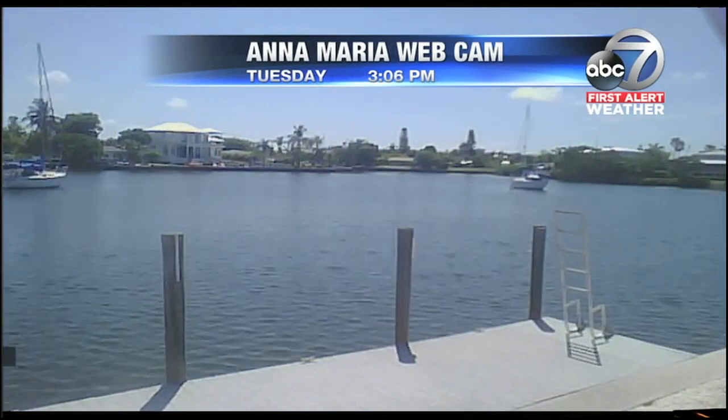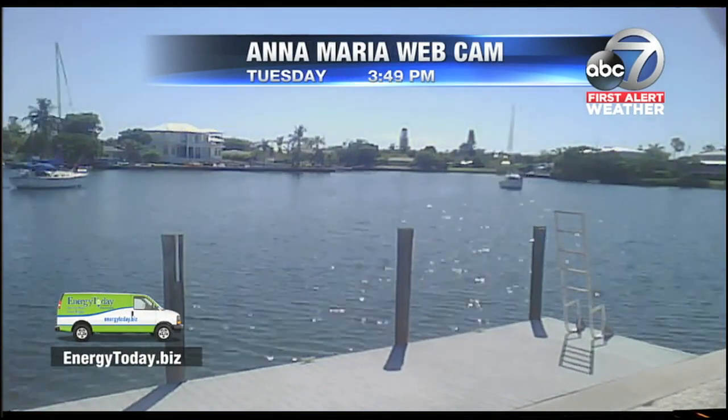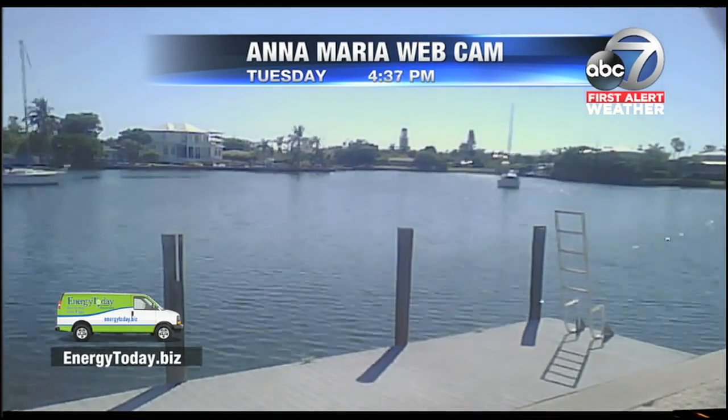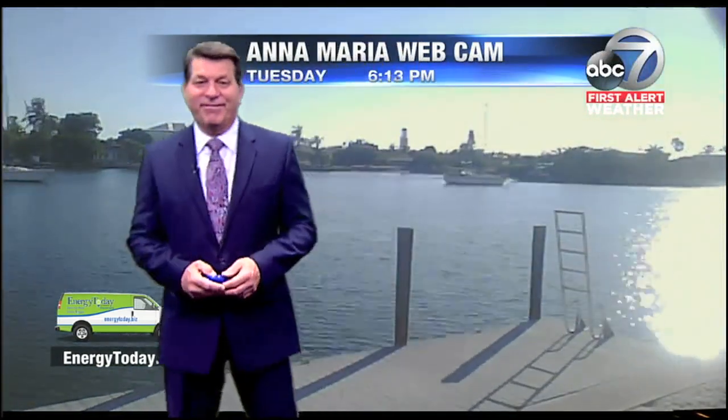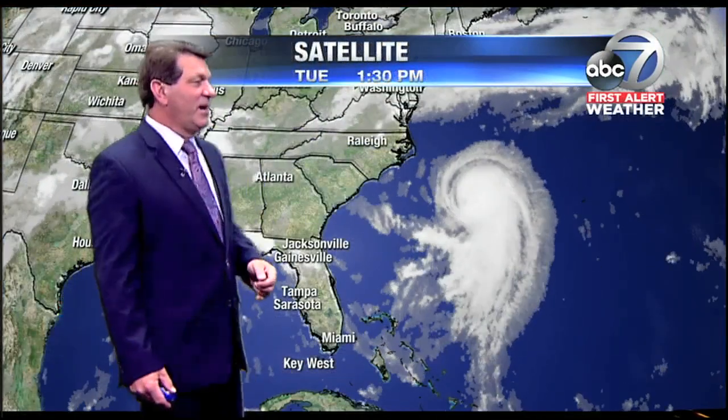As a result of this dry air and high pressure, Anna Maria webcam from Ed Goff's site there, you can see calm conditions on Bimini Bay, lots of sunshine, flat calm conditions out there, and it will stay that way too throughout the day on Wednesday.